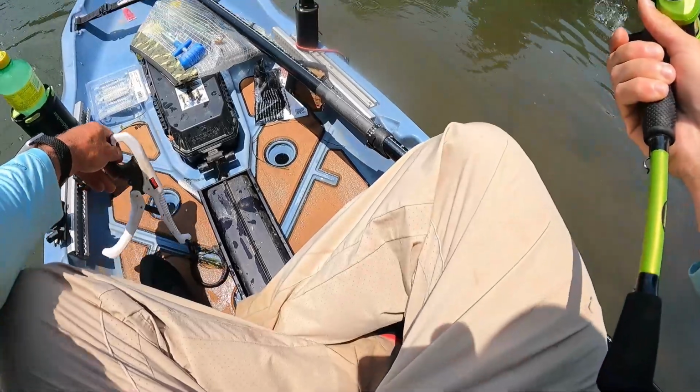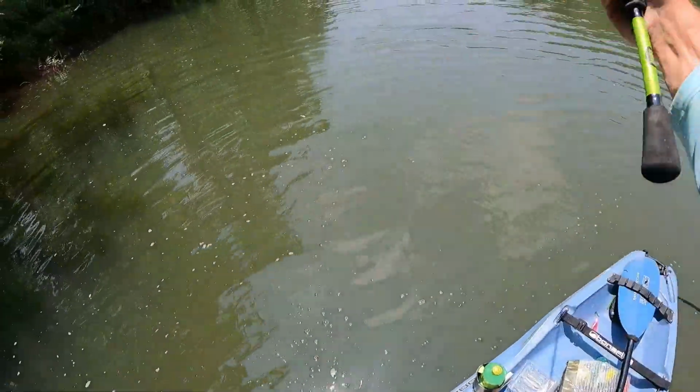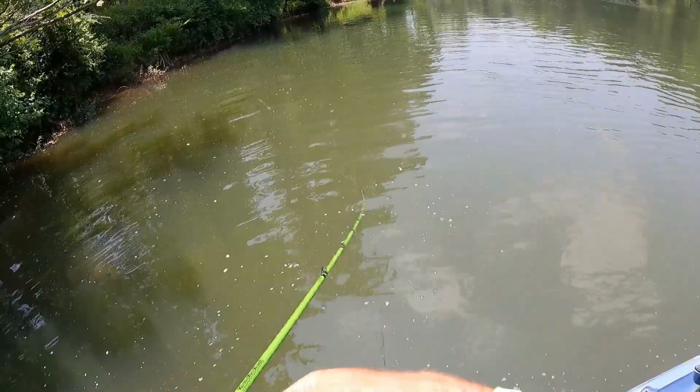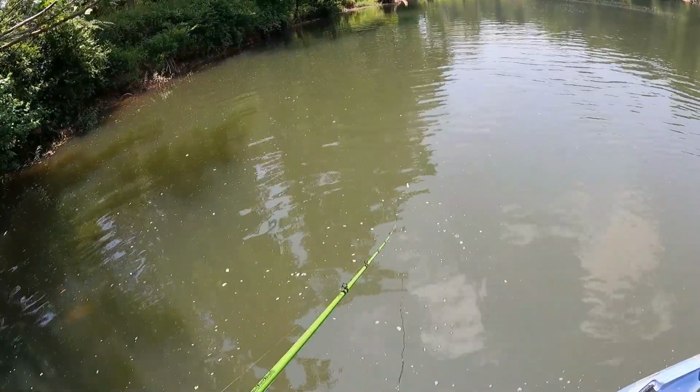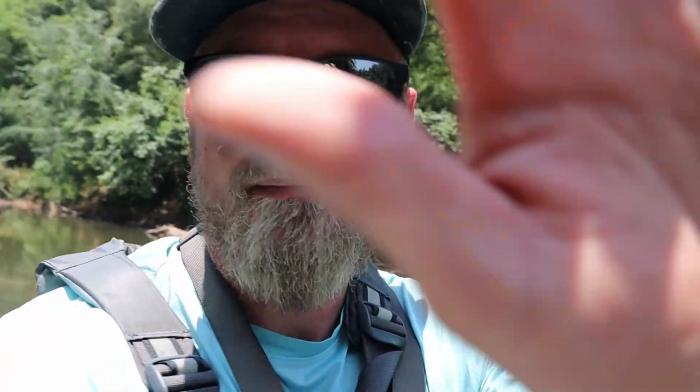Oh gosh. Man. That hurts. All right, everyone, we are currently downriver and we're about to head back up river, and it's a pretty good little paddle back up, and we're going to be dragging the kayak back up. But we'll see you guys up there in a minute. We might be fishing along the way, but let's go ahead and get to dragging.